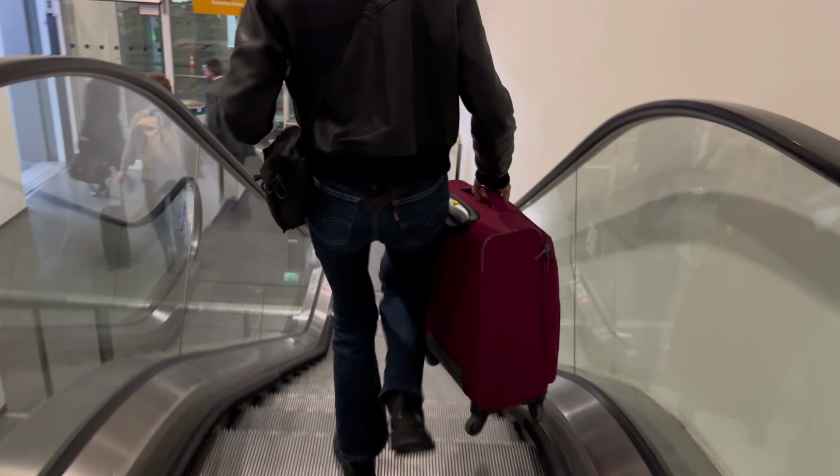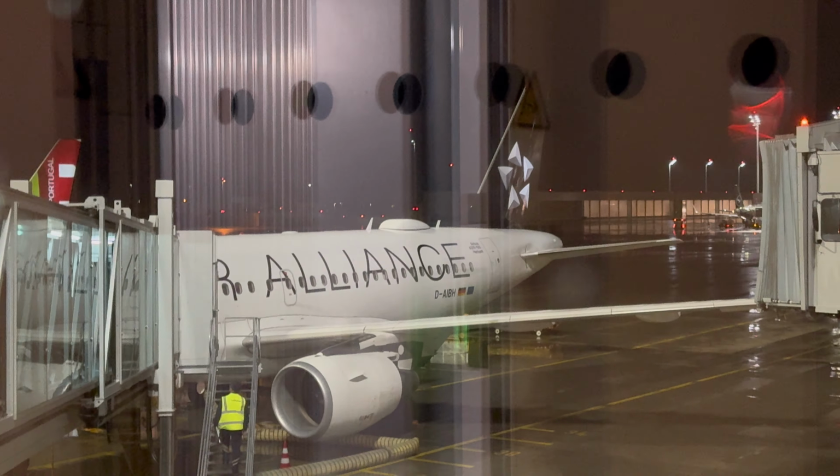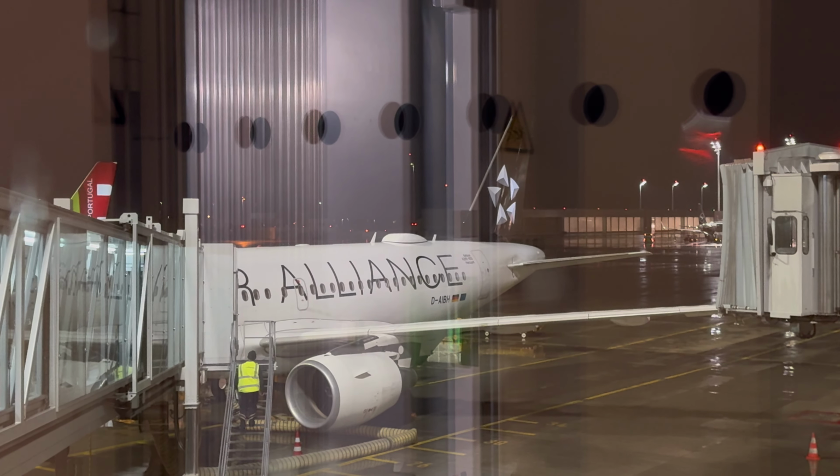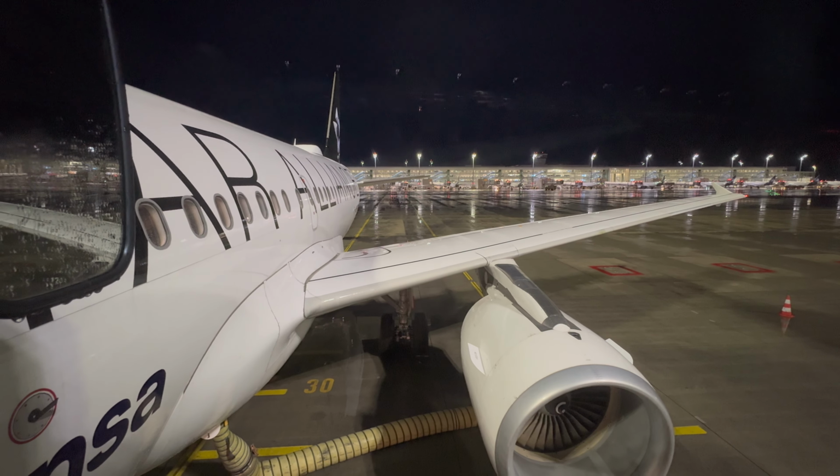I love the automatic boarding pass scanners that are used here and at a lot of airports around Europe. There's my ride to Frankfurt, Delta Alpha India Bravo Hotel. A 2012-built Airbus A319-112 delivered new to Lufthansa. This aircraft is painted in a Star Alliance special livery.